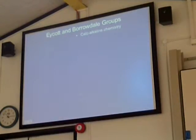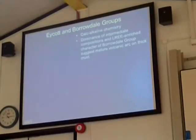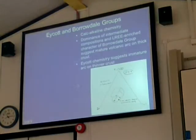The ICOC and Borrowdale groups have a calc-alkaline chemistry, the typical chemistry that we associate with modern volcanic arc complexes. The fact that the Borrowdale group is dominated by intermediate compositions and also silicic compositions suggests that it was formed as a mature volcanic arc on relatively thick crust, whereas the chemistry of the ICOC group suggests an immature arc on thinner crust.